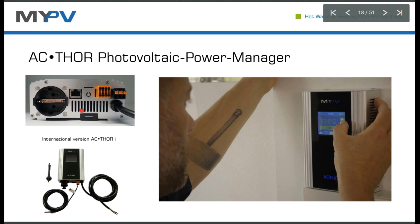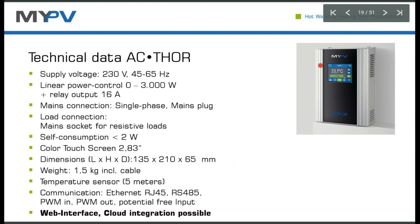Unique sales point number four, we are open for third-party control. So it's not necessary to use the MyPV power meter. If you have a Sungrow system, it also works with the Sungrow system. If you want to have the communication protocol to do the control of the Actra yourself with your own home automation system, we will provide the communication description to you. This is not confidential. We give you the communication protocols. No problem at all. So, technical details.